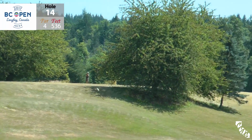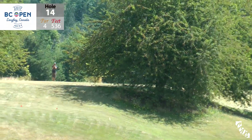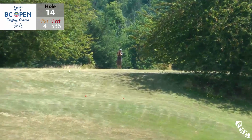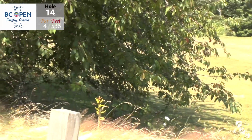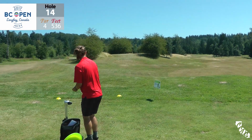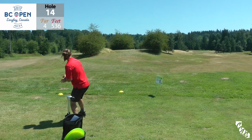Yes. Ooh, the roller. Now, I love the roller because I think if you were to get the eagle, you'd have to do this. But even so, it's kind of just a smart play. He's got to stay out of that rough under the tree, and I think he does get out of it. Yeah, it looks like he'll have a poke at the basket.